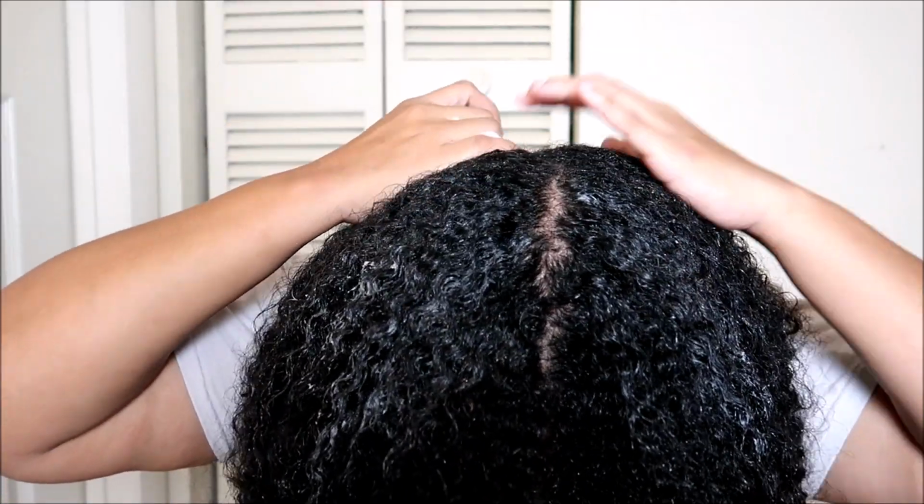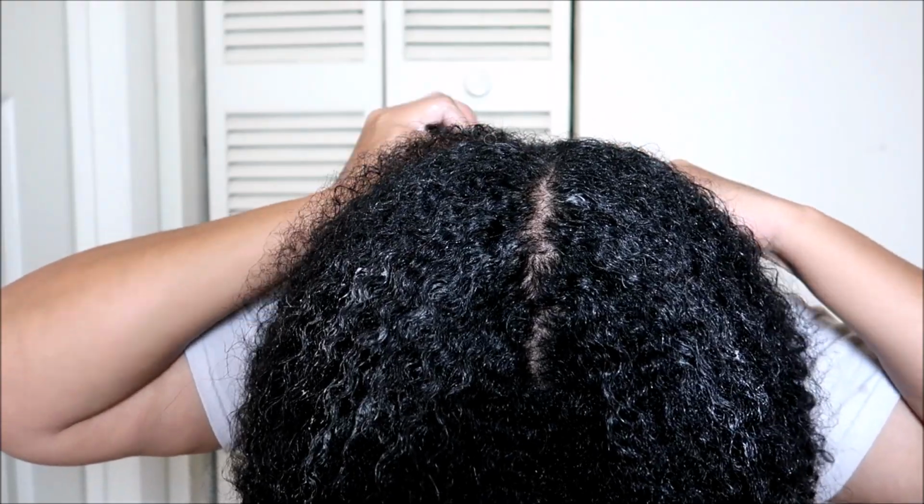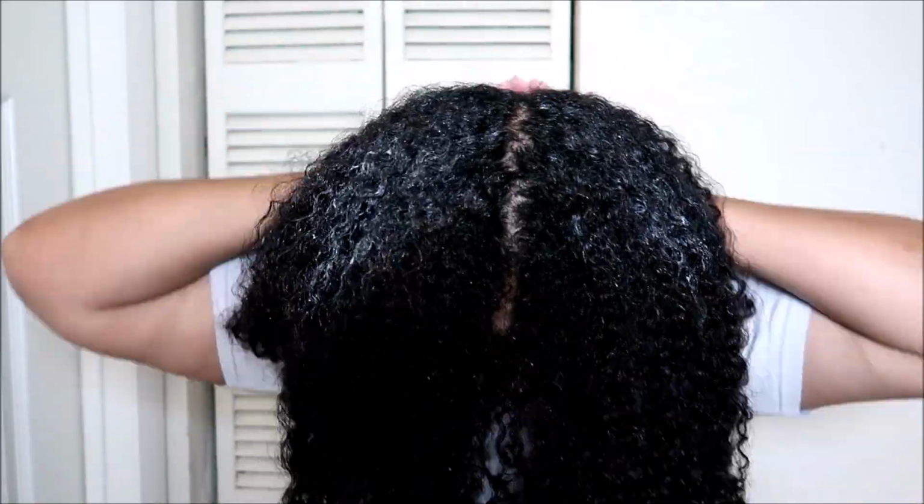It also helps me to be able to separate the sections a little bit more, because of course they are retangling. Then I'm going to put this section up. I'm going to add a little bit more deep conditioner so it won't dry out much while I am focusing on the other side. That is just disappearing easily into my hair. It's a good sign.